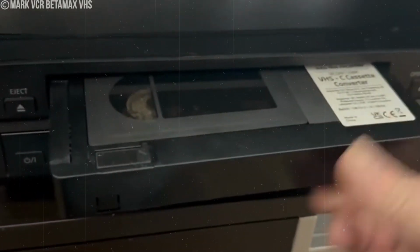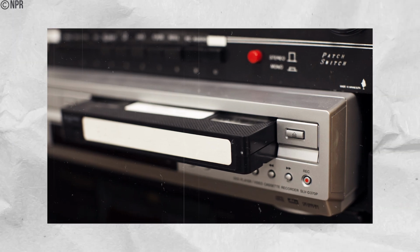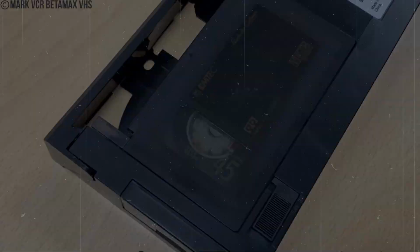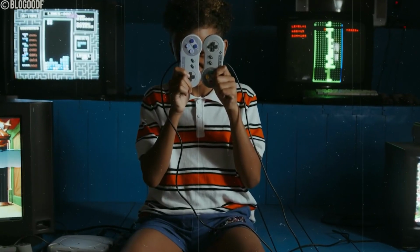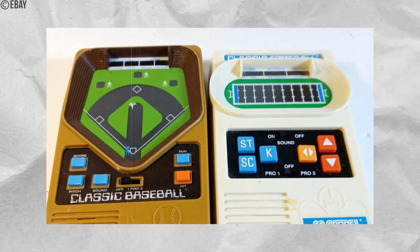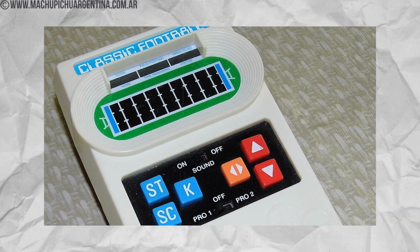And while VHS tapes brought their own thrills and frustrations, there was another piece of 70s tech that kept us glued to screens, though in a much simpler way. Picture this. You're sitting on the couch, holding a chunky handheld game, and it's just a few simple dots bouncing around the screen. Whether it's football or tennis, the graphics are super basic, more like little blocks than anything else.